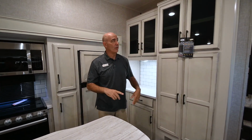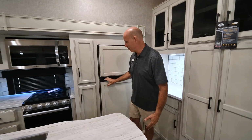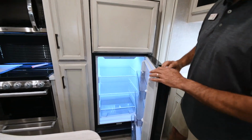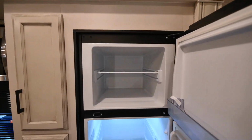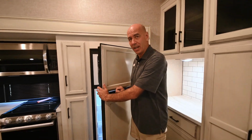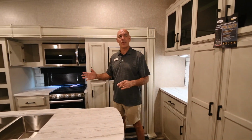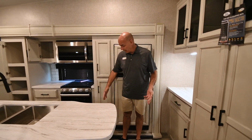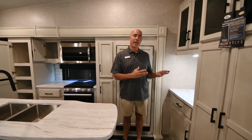So I have 2 solar panels up on the roof already. That becomes especially important when you have a 12-volt refrigerator like we do here. 12-volt refrigerators are running off the battery all the time, and there's always some hesitation or concern. Hey, I like to dry camp. I'm going to go out to the fairgrounds for the race or whatever, and I'm not going to have any hookups. What keeps the refrigerator running?